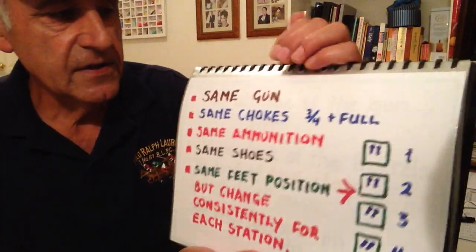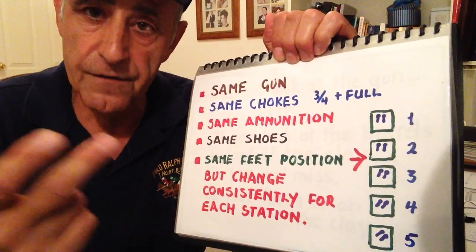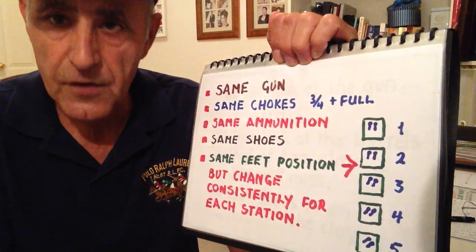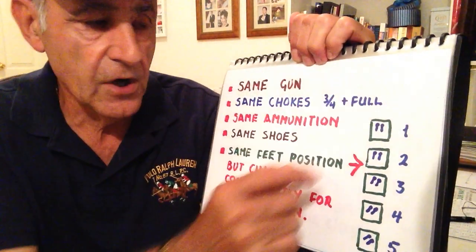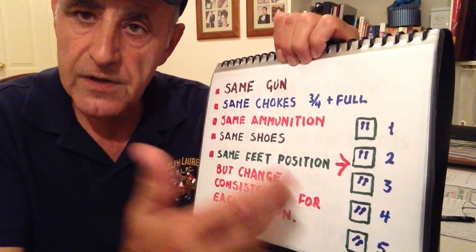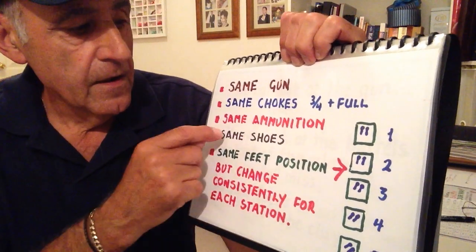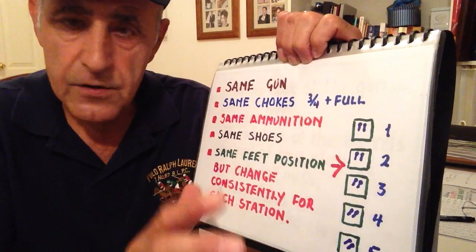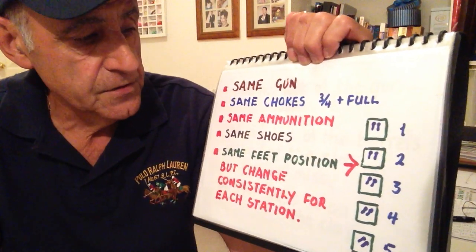So to become consistent, it's always doing the same thing over and over again. We use the same gun. We don't swap guns if we've got 2 or 3 guns, we don't change guns every 2 or 3 weeks. We use the same chokes, 3/4 and full. We use the same ammunition, and we don't go experimenting with different ammunition every few weeks. We use, if we can, the same shoes so that we get used to how we stand, and we just choose a comfortable pair of shoes.